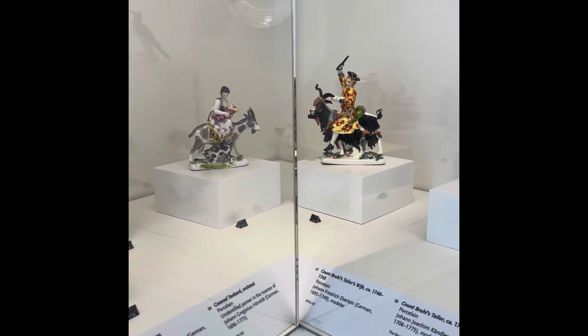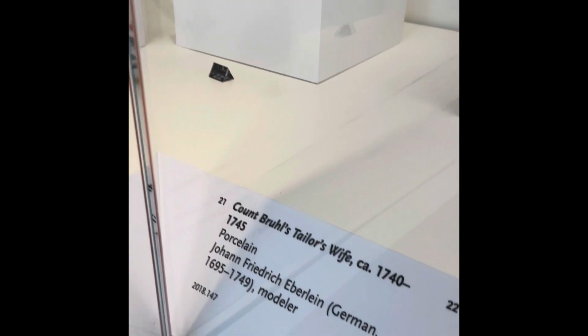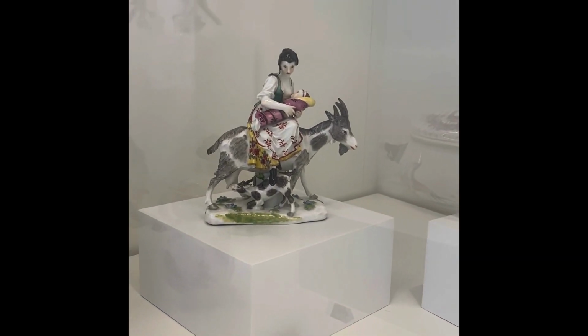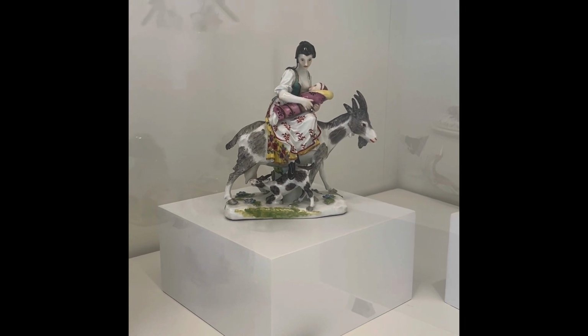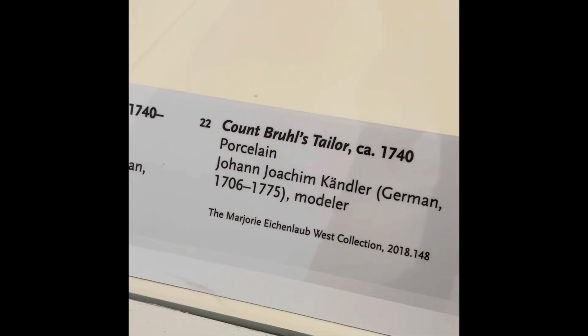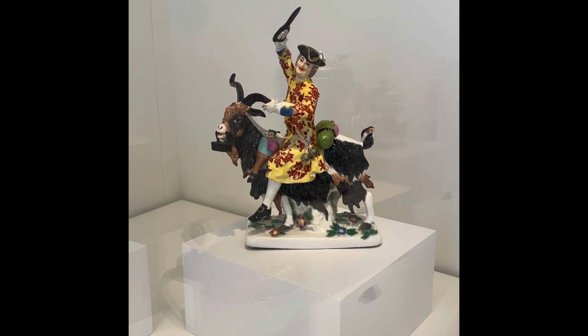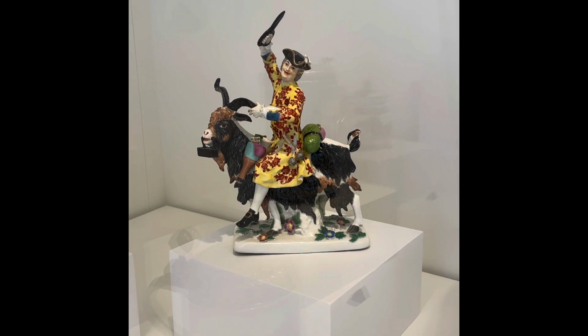I'm kind of digging these in the corner right here. You have Count Boole's tailor wife. She is riding a donkey and carrying a child. And I guess this would be Count Boole Taylor himself. He's riding a goat with horns, and he has scissors up in the air.